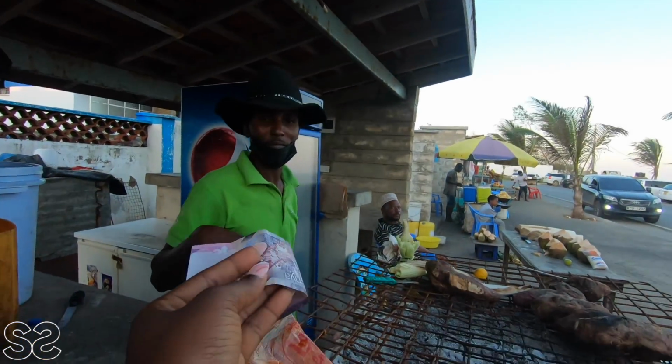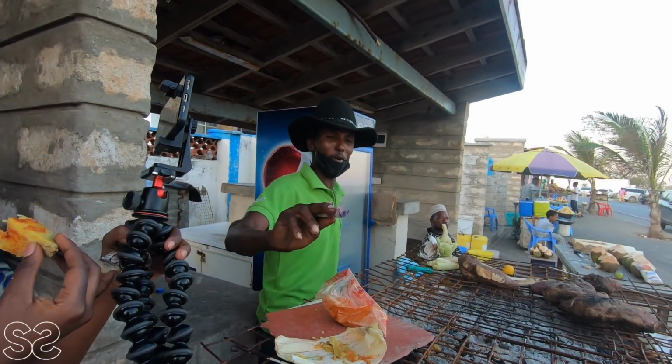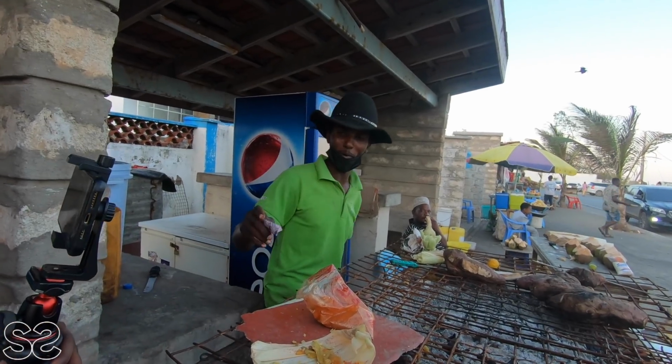Yeah, big boss. Oh, thank you. I was paying with this so that I get change. The 50 more. Oh, it is rather 50. We just bought one, so it's 50. You know what?